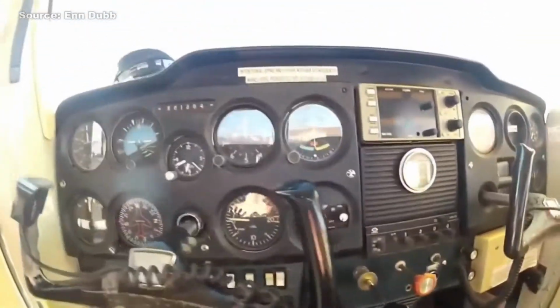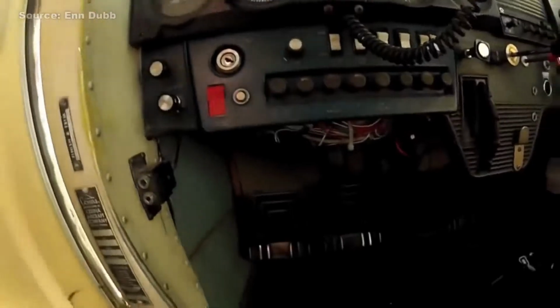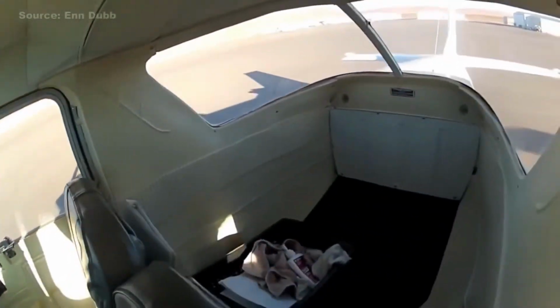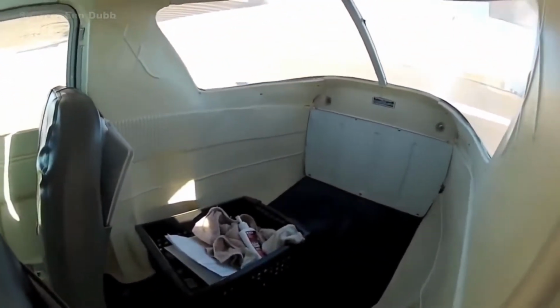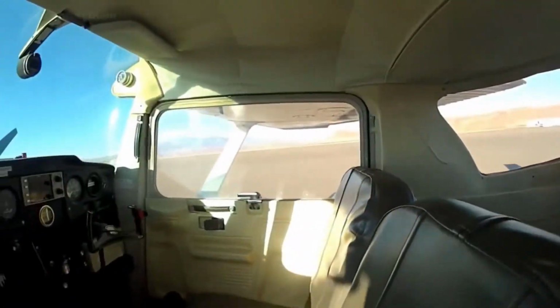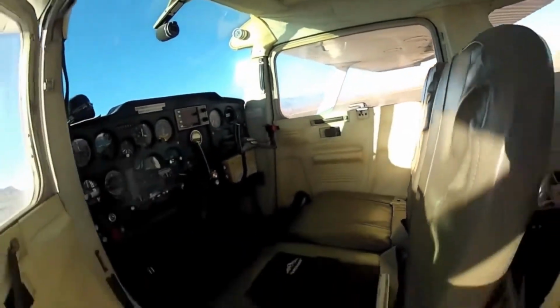And for a well-equipped airplane, maybe say for IFR or with some glass cockpit, you can find $30,000 and a little bit north of that. But again, you don't need all that. You just need your basic six-pack, VFR, and a good working airplane. You can easily find one for 15 and 20 grand.